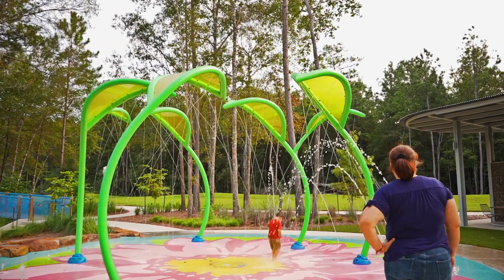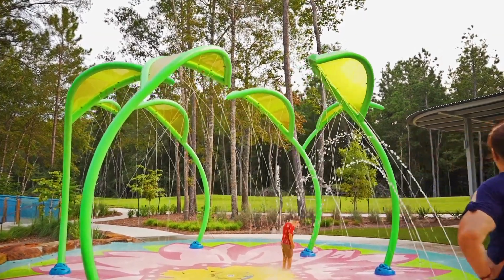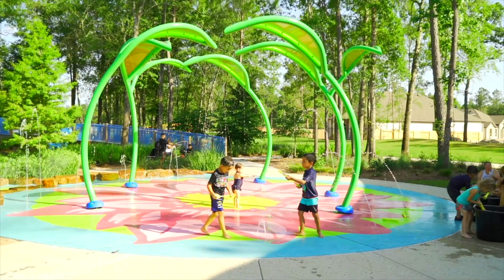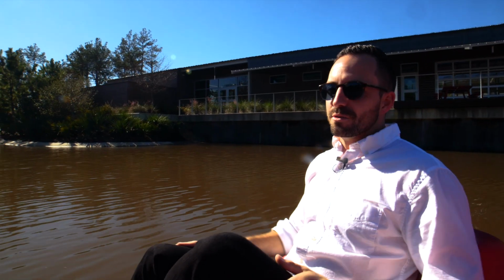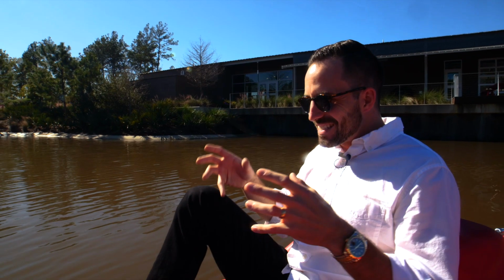Now, what they do have in place of a pool is a splash pad. And this splash pad here is really cool. If you're not familiar with splash pads, they're pop jet fountains, and honestly, the kids like them more than pools. So it's a great place to go hang out in the shade in the summer and let your kids run around. So that covers it for the amenities inside the neighborhood.